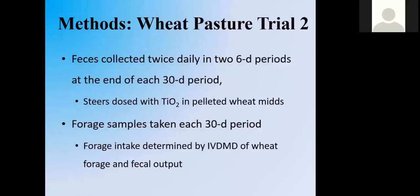At the end of each 30-day period, we collected feces from the animals for 6 days. These animals had been dosed with titanium dioxide in the pelleted wheat mids for 10 days before the start of this 6-day collection.